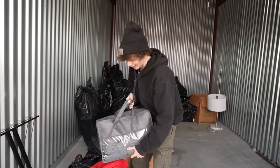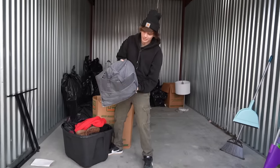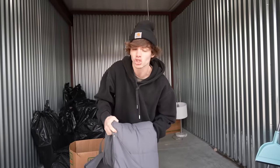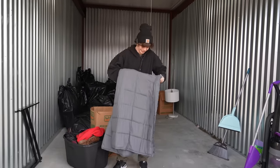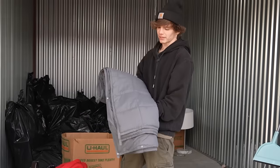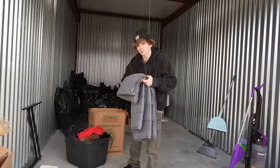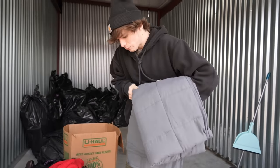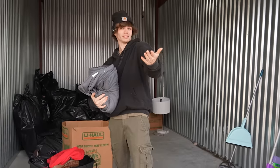Also, right here, oh my gosh, this thing is super heavy. What the heck even is this? Yo, this is a weighted blanket? This thing is so flipping heavy, it feels like it's full of sand. Brand new, I want to say these weighted blankets go for around a hundred-something bucks. This doesn't really smell used, but I think it could be. We could probably get 60 bucks for this, right?